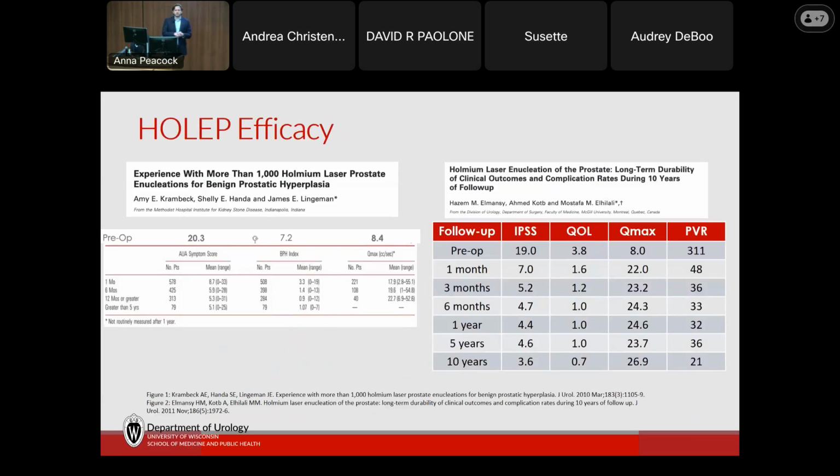HoLEP outcomes are well established in the literature. Here are some examples of the efficacy: 1,000 HoLEPs from Dr. Lingeman's group, and another large cohort of patients. I believe this was over 500 HoLEPs in Canada, and 10-year data.